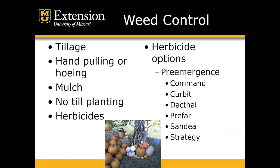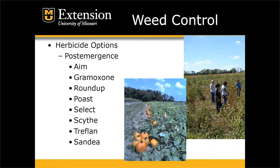We have pre-emergent options, Command, Curbit, Dacthal, Prefar, Sandia, and Strategy are all pre-emergent options. We also have post-emergent options, depending on what you're controlling. Post and Select are grass herbicides, and then also some of these are spot spray. Gramoxone, Roundup, they would kill your pumpkins, so it is spot spraying. And then the rest of these can be over-the-top options.